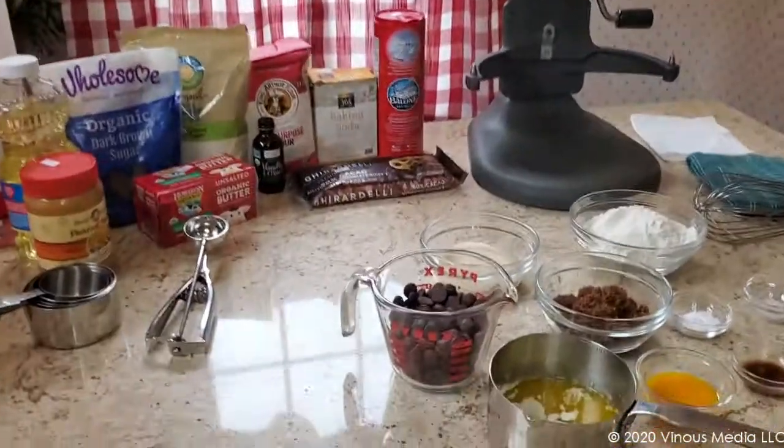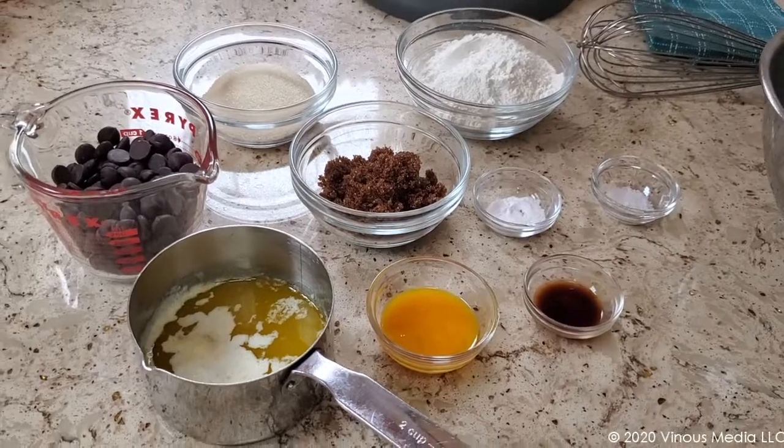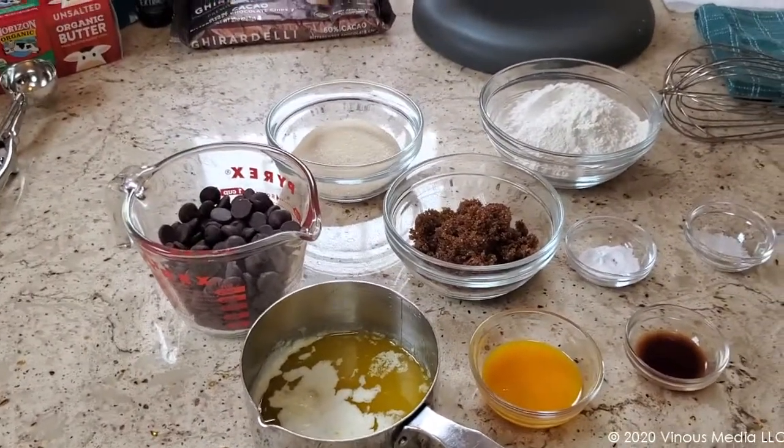Okay, so now we're going to do the chocolate chip cookies while the peanut butter cookies are resting in the fridge. I have my oven preheated to 375. I have all of my ingredients right here. I actually cut my normal recipe in half simply because there's only so many cookies you can have. I would usually make about twice as much.